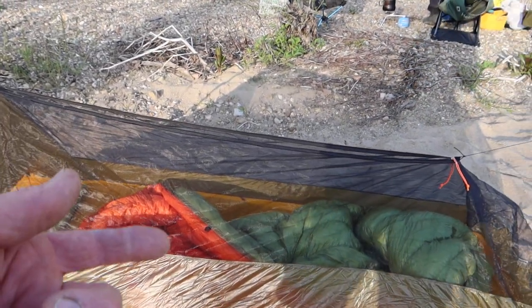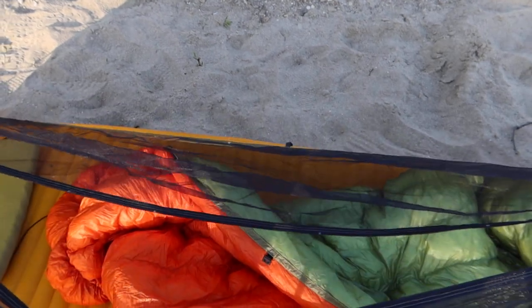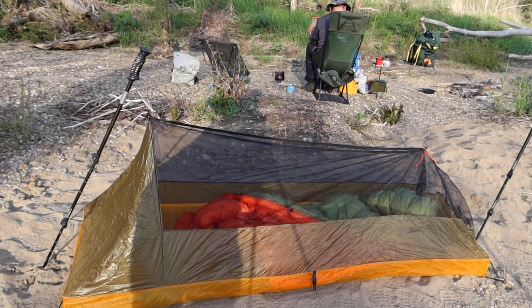But yeah, that's it. I got my UGQ Bandit in there on top of my X-Lite pad in the Nemo Philo. Top entry. It's tight quarters, but it's lightweight and it'll keep the bugs off. That's what's important to me.